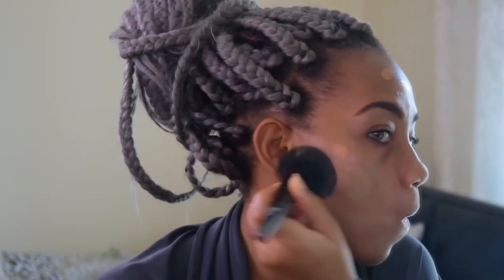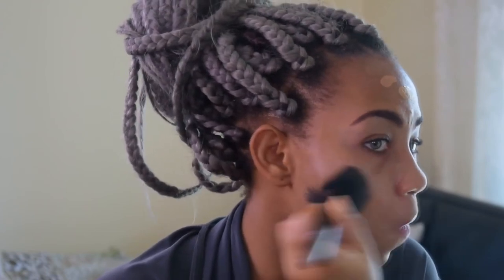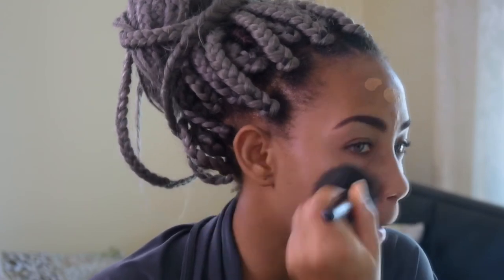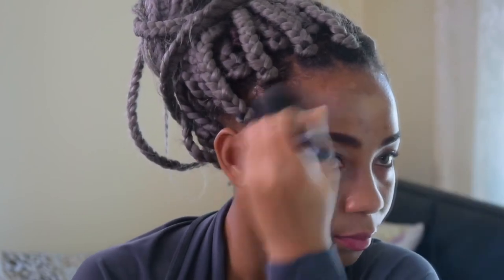And I'm not applying too much foundation on my skin because this is like my everyday late makeup routine. I don't have time to do full coverage foundation, so this is just to make me look put together and nice, though I'm running late either for work or just for an outing with friends, or you know. So I'm just blending everything in nicely.